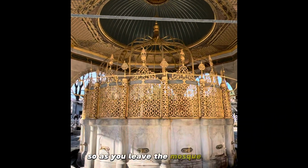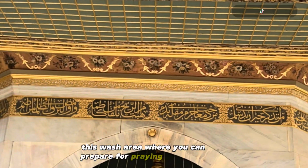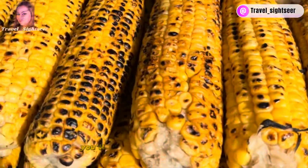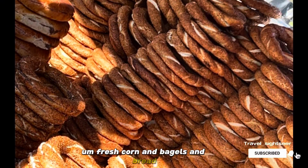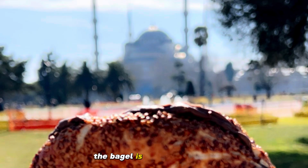As you leave the mosque, you see this wash area where you can prepare for praying inside the mosque. It's where you could do your wuzu. You'll see many stores around the mosque and around Istanbul selling fresh corn, bagels and bread. You can get bread with Nutella, chocolate in there, or cheese. The bagel is hard though.